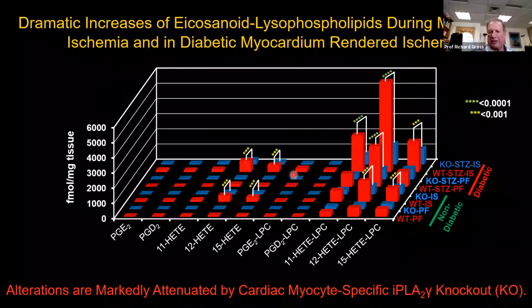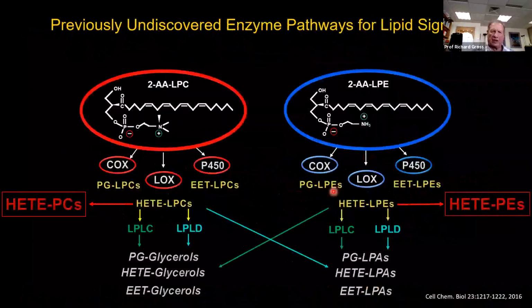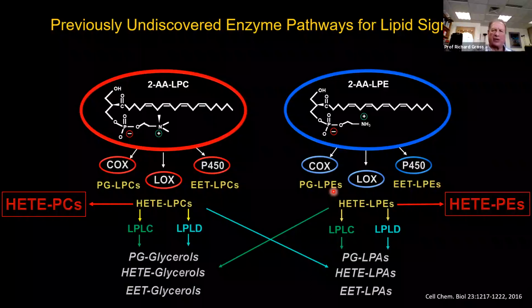But in hearts that are rendered diabetic, there is a very large increase, probably a 10-fold increase in these eicosanoid lysolipids, particularly 12-HETE, and to a lesser degree, 15-HETE. These alterations, most importantly, can be markedly attenuated by cardiac myocyte-specific iPLA2 knockout. So this is a pathway for previously undiscovered lipid signaling, generated from 2AA-LPC or 2AA-LPE. You can see that the normal variety of enzymes works on them. And after they're made into HETE-LPCs, they can be re-esterified, as Gallien Liang has shown in our lab. They are also substrates for LPLC and LPLD. And now you have a whole bunch of interconversion, which has made the problem of metabolic flux in compartments much more complicated.